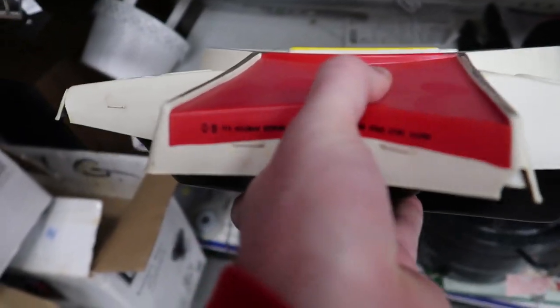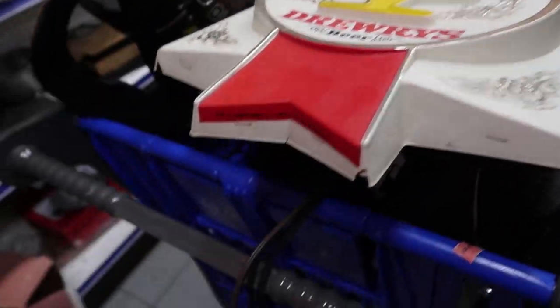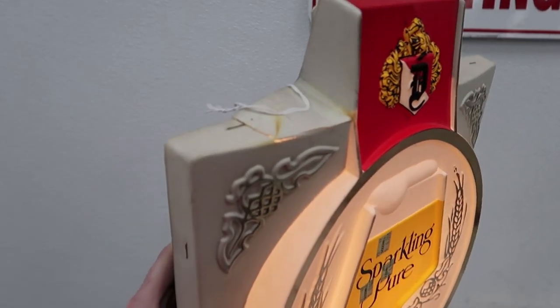A little chipped on the bottom. It's from 1976. This is sweet. Let's go plug it in, see if it turns on, because this could be really fun. It is plugged in, and take a look, it is lit up. This is really cool. It does have some wear.